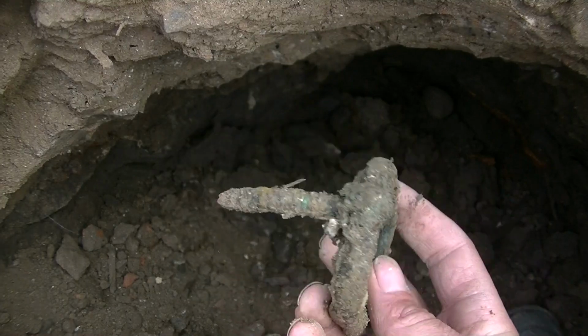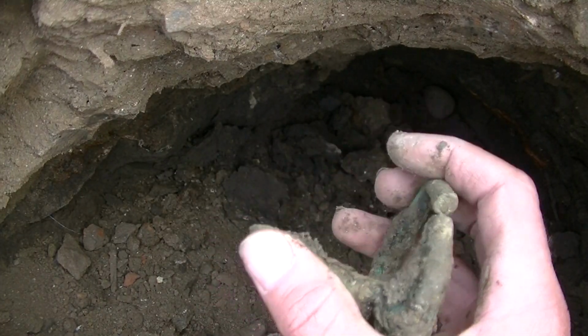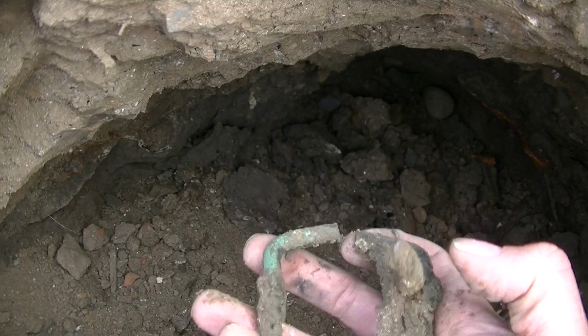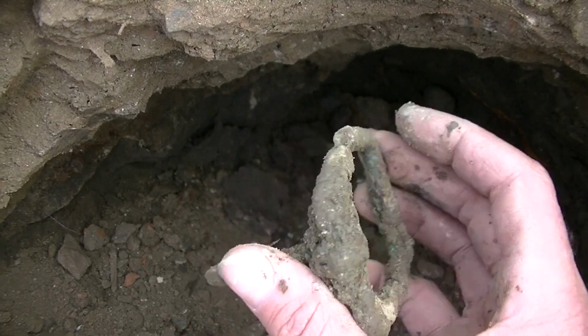Wow, look at that little thing. It's probably exactly how it was, frozen in time when they threw it away. This little part just swung out and never went back. This part broke.